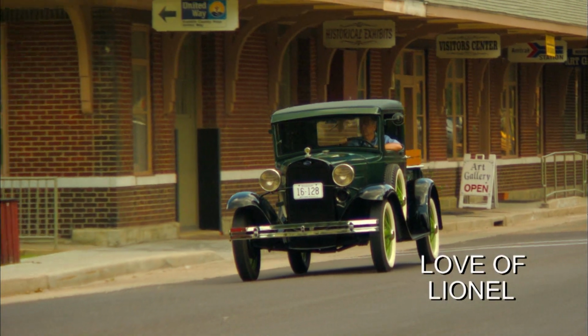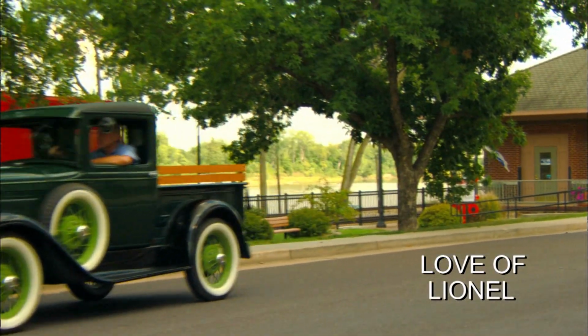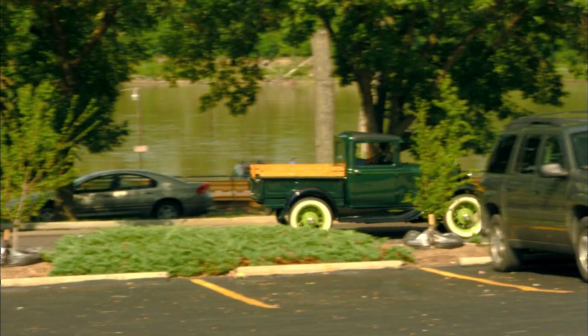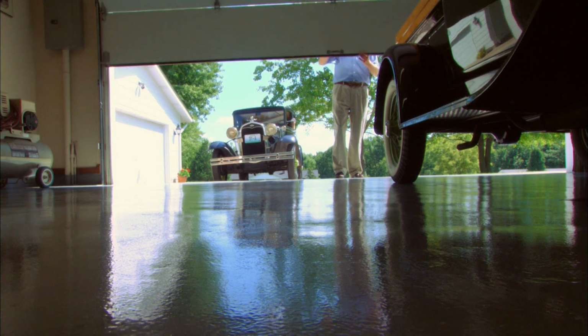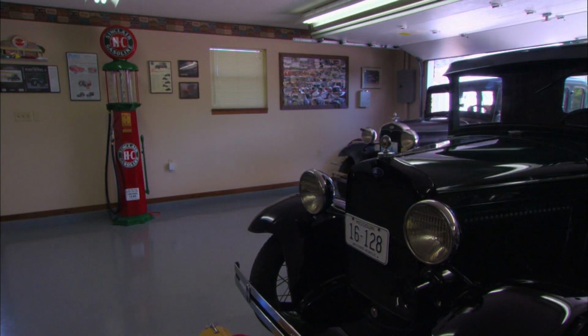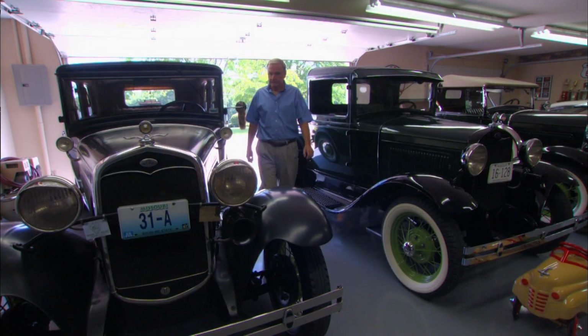For the folks of Washington, Missouri, spotting Dean Biddick cruising around town in one of his vintage roadsters or pickup truck is a sure sign that spring has arrived. And when Dean isn't riding around in his antique automobiles throughout the summer, he's restoring them in this large, climate-controlled shop next to his house.